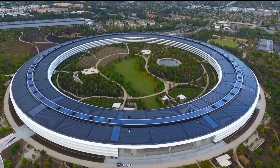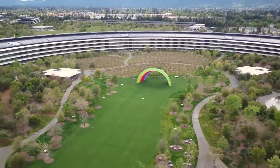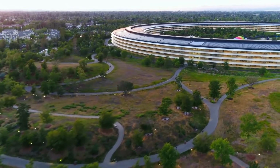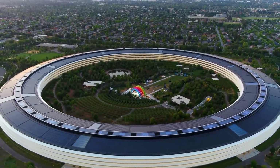Apple's new headquarters, appropriately titled Apple Park, cost a whopping $5 billion. Apple Park is the famous tech giant's magnificent home and offices, in case you didn't know. Steve Jobs envisioned the park as a hub for innovation and cooperation. The world's most enormous naturally ventilated building, a 2.8 million square foot ring-shaped structure, is located in the neighborhood.